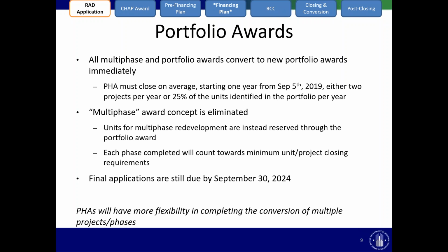So the concept of a multi-phase award is eliminated altogether. Units for multi-phase redevelopments are instead reserved through the portfolio award, and each phase that's completed would be counted towards the minimum unit or project closing requirements. And final applications are still due by September 30th, 2024. So overall, we think this will provide PHAs more flexibility in completing the conversion of multiple projects and or phases, particularly larger PHAs as they try to thoughtfully manage the conversion of large portfolios.